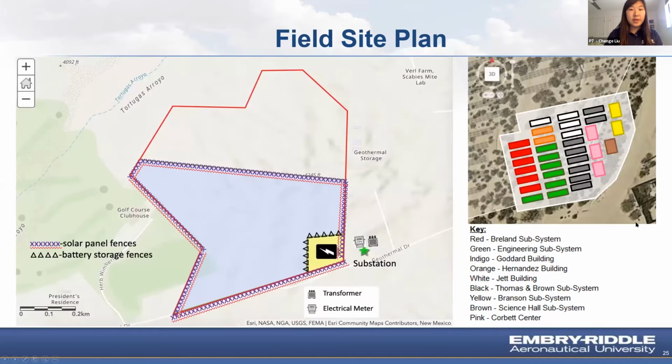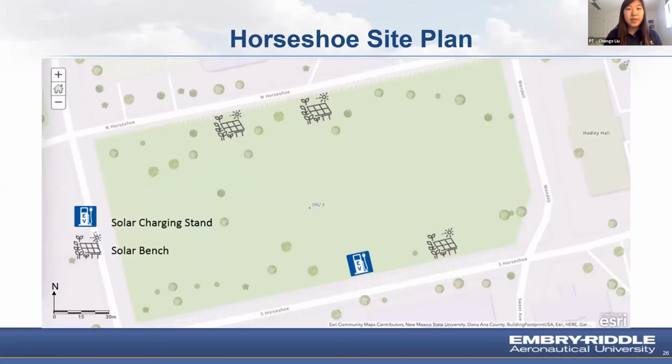And the battery, as you can see, is located in the corner of the field, and we have fencing around the batteries as well as the solar panels. The picture on the right shows the number of batteries that are dedicated to each building. Next, we have the Horseshoe site plan. For the Horseshoe area, there are 3 solar benches and 1 solar charging stand.